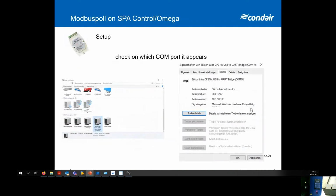Once that's done, for testing reasons, you have to check where your RS485 gateway is, which COM port it has. So you go on the system config on your computer. Here's the RS485 gateway. It's on COM10. Also, when you double click on it, you see here COM10.